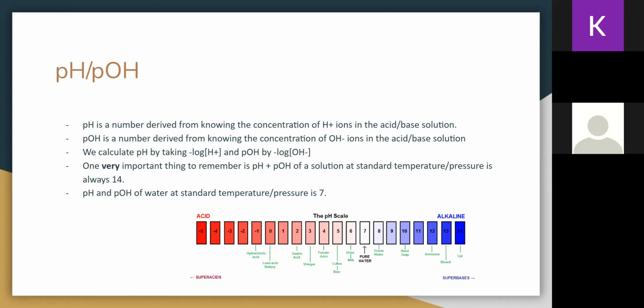acid or base solution. There's a quite complicated equation, so you would probably need a scientific calculator to do this, but we will calculate pH by taking the negative log. You type a number, you hit the log button, and that'll give you the log of a number, so negative log of the concentration of H plus. Remember, we've gone over the term moles, so that's what you're looking for, like moles of hydronium, the H3O plus ion. So you're looking for a number that says H3O plus in moles or OH minus in moles to calculate pH or pOH.